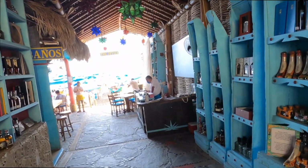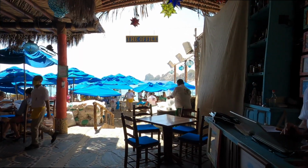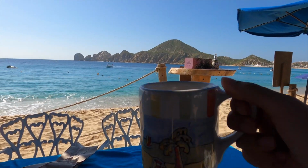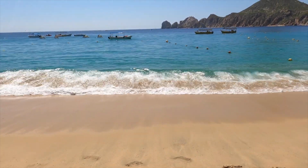Let's start by talking about Medano Beach. It is the center of the tourist activity in Cabo San Lucas. It is the best place to find water-based activities, rentals, and to grab lunch. I mean, just look at this breakfast, my coffee, and the view. What more can you ask for, right? You can also find different restaurants, bars, and beach clubs in the area, which are so much fun.